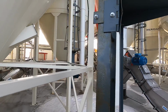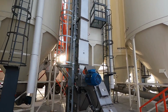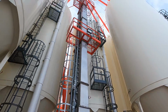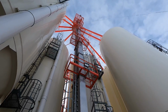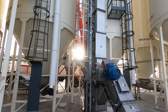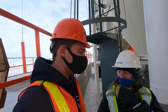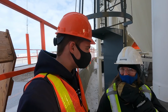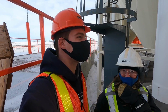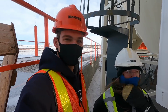And how tall is this grain, like this tall one here? The tall one is 120 feet. 120, wow. Yeah, me and Dad came out here a year ago looking at it. We were trying to get ideas for a feed mill setup, but this would be overkill. Yeah, a little bit overkill for us.